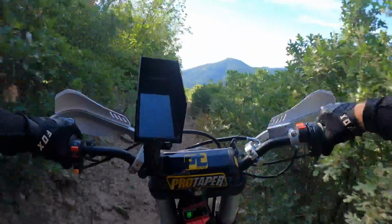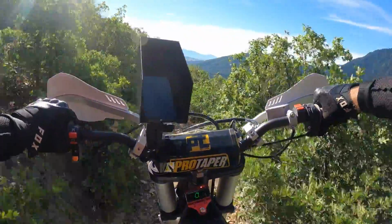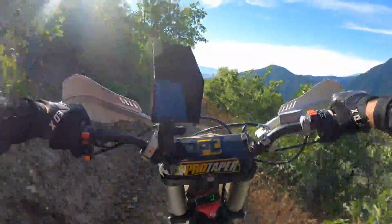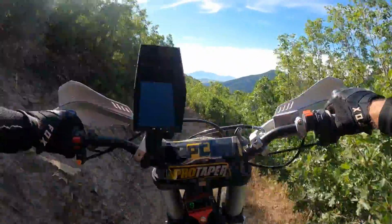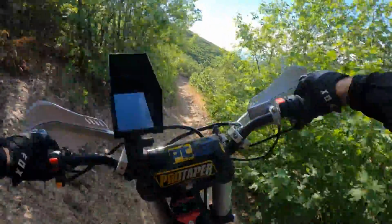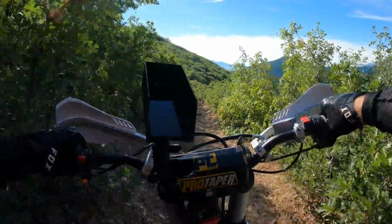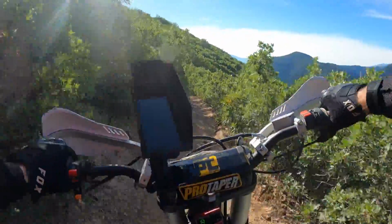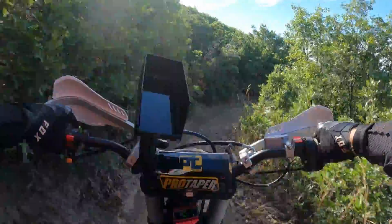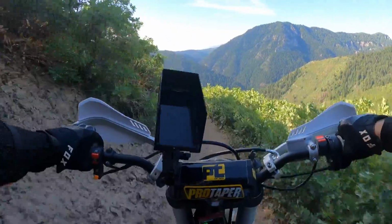Alright, well, I waited for those guys for a bit and they never came. So they just called me and said they need help, so I'm gonna go back a little bit. I don't know how far back. With how narrow this is, I'm assuming we got a bike maybe off the trail a little bit. But we'll see.